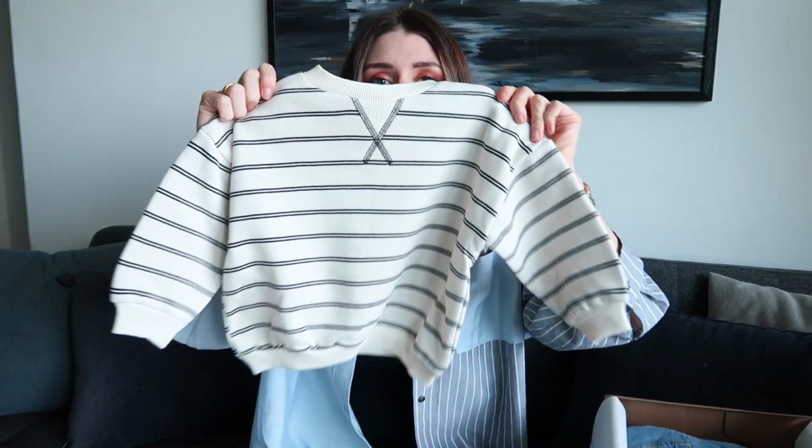Usually when I do a haul, I'll show you the piece and then I'll show you each piece on, but I'm not going to make my son try all these items on. I don't know whether it'd be helpful to you or not, but I'll do it anyway. I'll maybe do a flat lay of each item and what I intend them to wear with the item. Okay, so the first piece up is this little striped sweatshirt.